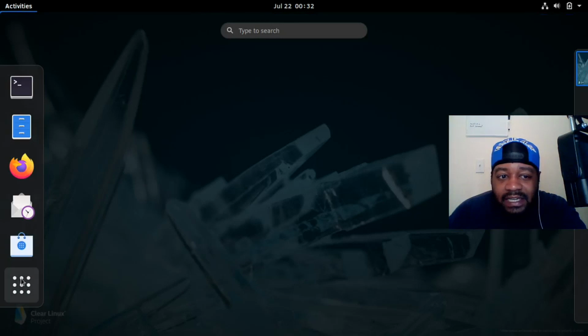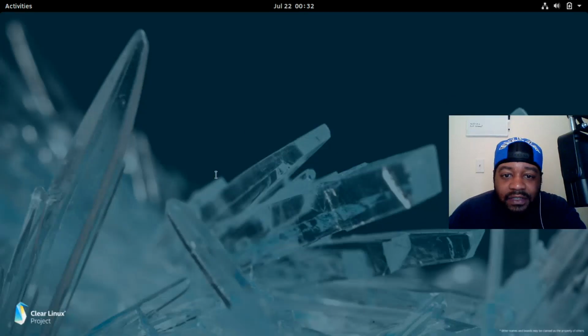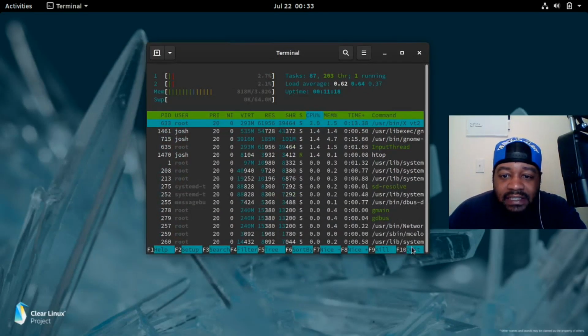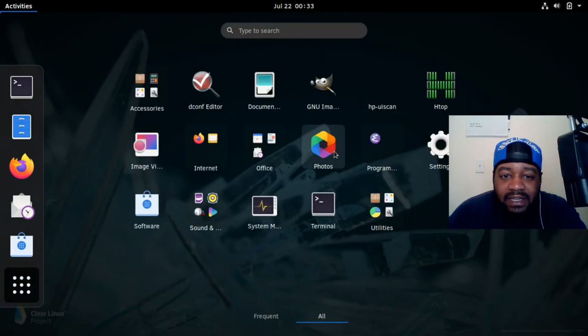But just looking at it, it comes with Firefox installed, Evolution, like I told you, pretty much all the GNOME applications. GIMP is installed, HTOP is installed by default. Let's just open up HTOP so you guys can see that. And let's go down and close it. It has all the basic applications that you would need to actually run a desktop.